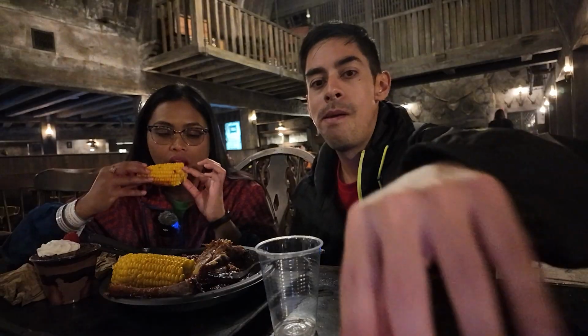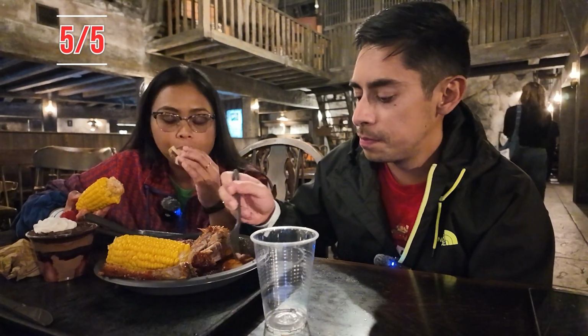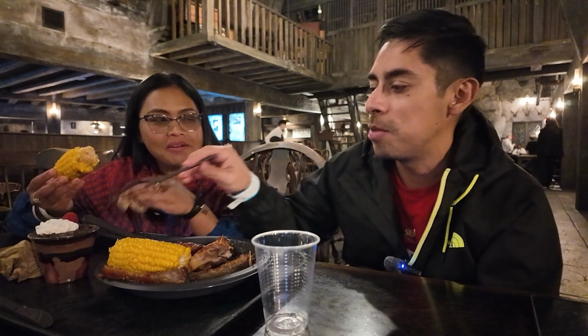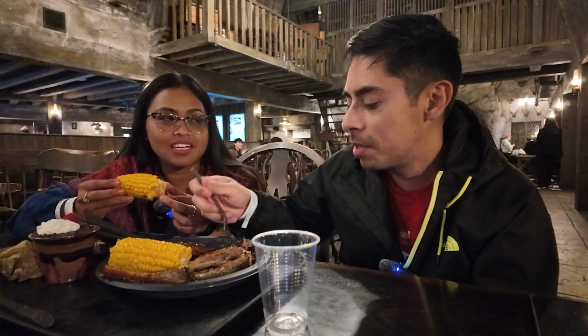It looks good. Okay, what are you giving it? I'm actually giving this meal a 5 out of 5. I really like it. The Three Broomsticks, I give it a 4 out of 5. It's pretty good. I would come back to it. My favorite part is going to be that chocolate right there that's looking at me in the face. He hasn't even tasted it, but he already knew it was going to be his favorite part.